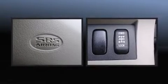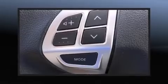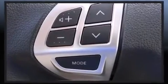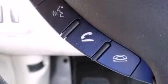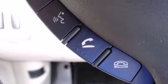sensing airbag, head curtain airbags, traction control, brake assist, a panic alarm, and four-wheel disc brakes with ABS. This car was designed with safety in mind, allowing you to drive with even greater assurance.